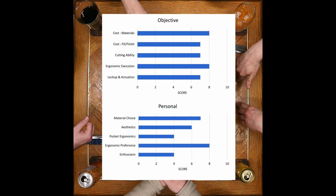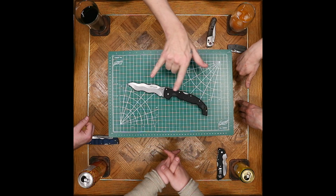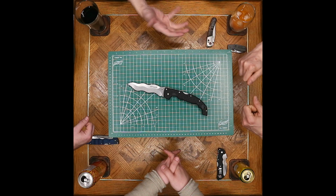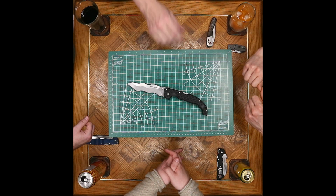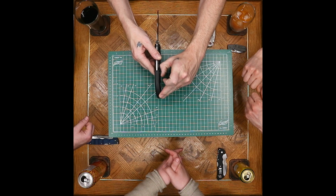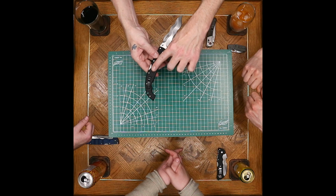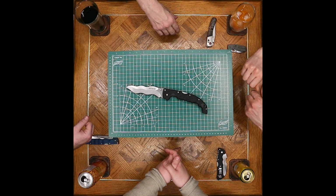For personal side, went all the way down to 4 for pocket ergos as well as the enthusiasm. I just don't care, like what Dennis was saying about the mismatch with the handle for the blade. I just don't care for it, really, so that's why the enthusiasm was so low. And then the pocket ergos was pretty bad, because that is a horribly tight clip and a fairly aggressive texture on it, for sure. Yes.